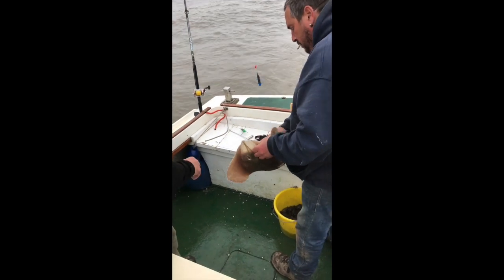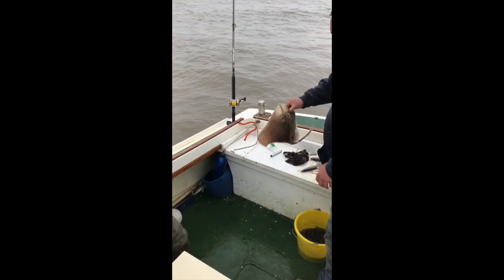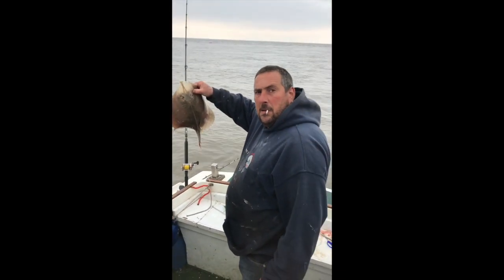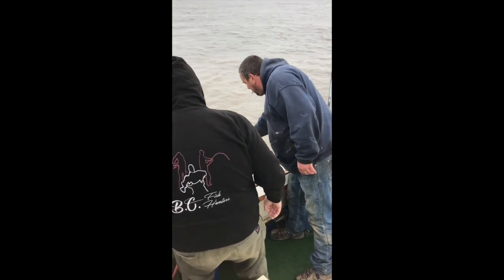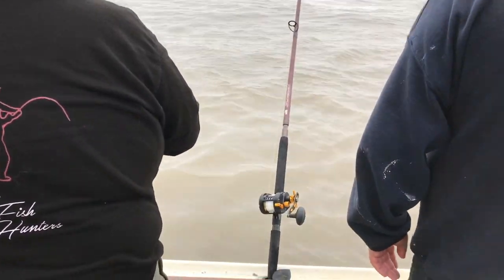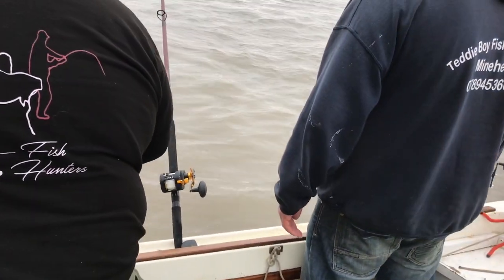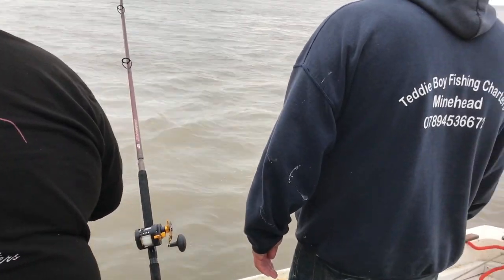Number two for Dad. James had one before Dad. Bit about the same size as that one, eh? Yeah. Little baby. Let's put it back. Let's go for Mum. Next one. Dad's in again. So another ray, we think. Well, up and down the tide. Hopefully a nice fish.